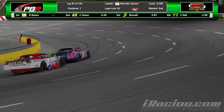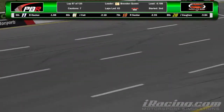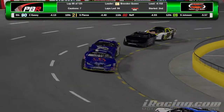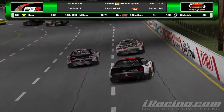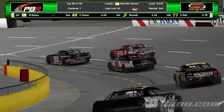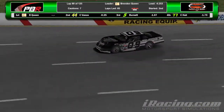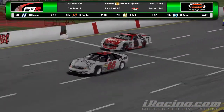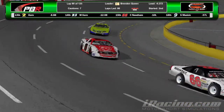All right, well, while we have a chance, let's go through the standings right now. Brendan Queen is your leader. Colby Vance second. Burnett in third. Connor Hall fourth. Brian Hacker in fifth. Jesse Call sixth. R.S. Sinner in seventh. Jesse Vaughn in eighth. Craig Kinney now takes over eighth, so that'll move Jesse back to ninth. Sean Pierce in 10th. Brian Neff in 11th. Sean Johnson 12th. Justin Kern 13th. Mickey Kern 14th. Charlie Needham in 15th. He is 9 laps down. And Steven Music 36 laps down.